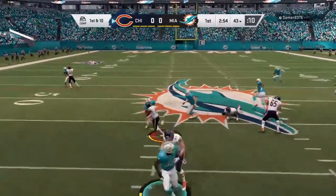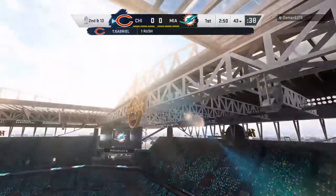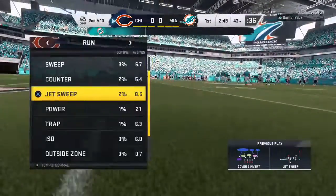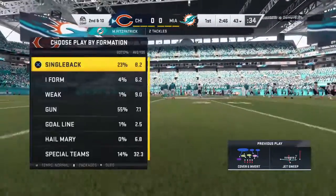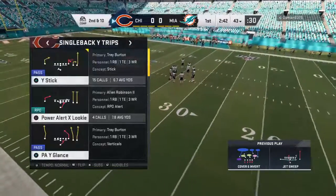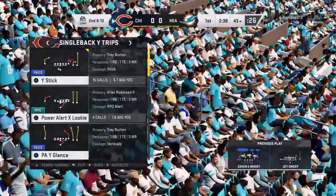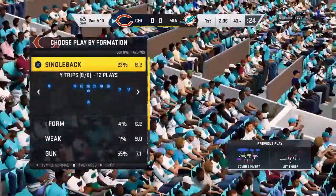Gets it to Gabriel on the jet sweep. And he is met at the line of scrimmage, and he goes down right there. There on the tackle, Minkah Fitzpatrick. I'm not sure that you'd call it a trick play, but they definitely showed some imagination there. I wouldn't be surprised if they want to come back and show this play a few more times before this one is over.